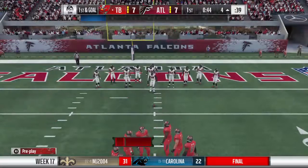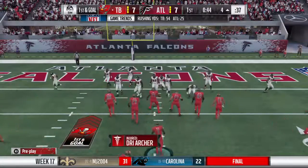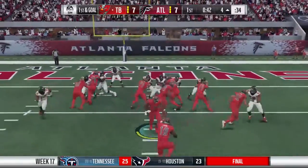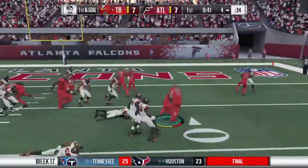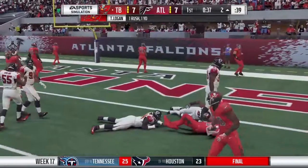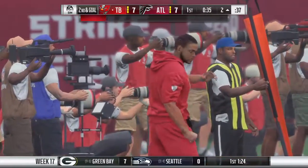And the offense inside the 5 here at the 4. It's 1st and goal. They'll run with a former Tar Heel, T.J. Logan. And the D not yielding much there. He's only going to get a yard to about the 2.